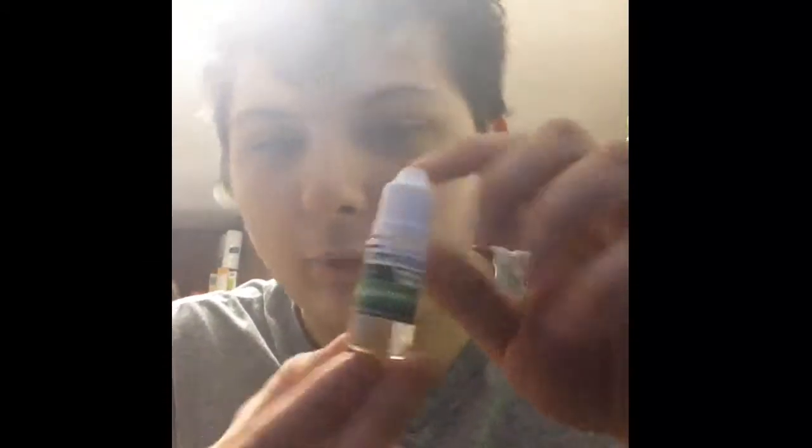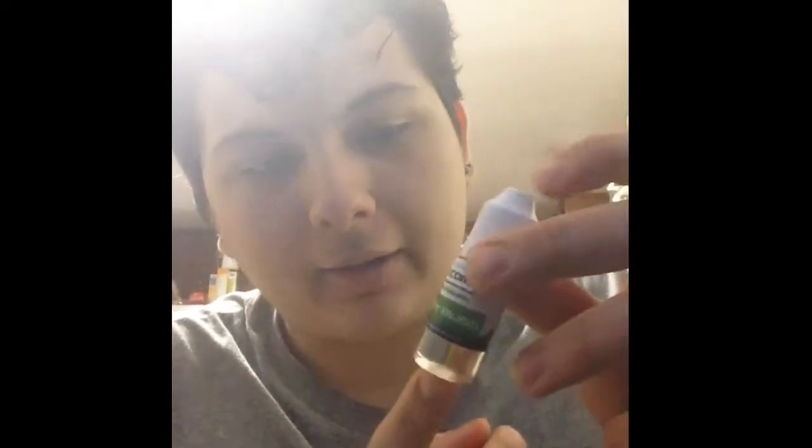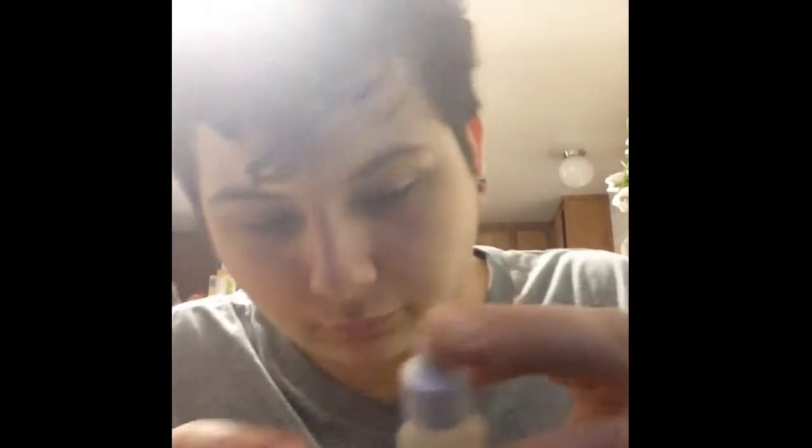So yeah, and let's see. I got some new flavors. This is Blueberry Bliss, and I had them put menthol on this for me. So that's going to be fun. I cannot wait to vape this. I got some Zero Nic Juicy Pear, and I also got some lime and some cherry soda. Well, it's cherry pop, but cherry soda.